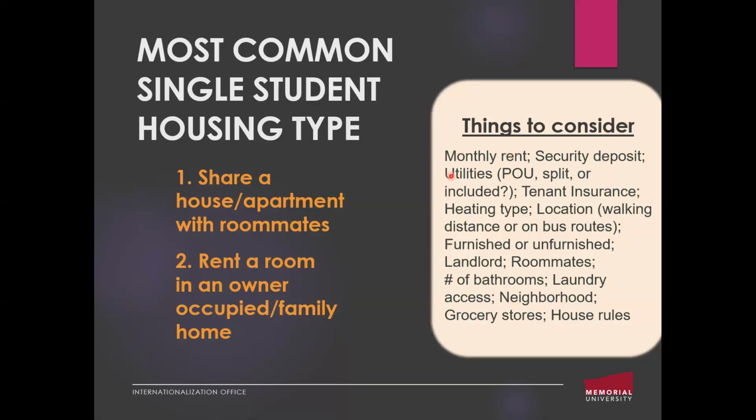And the other important thing is the utilities. POU means pay your own utilities. So it means as you use your electricity, heating, or Wi-Fi, you pay for it yourself. Because you are sharing the house with roommates, it may be split the same way between the roommates as well. The best would be all-inclusive.